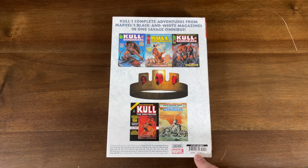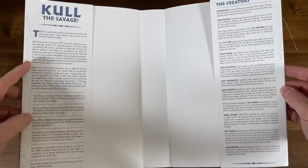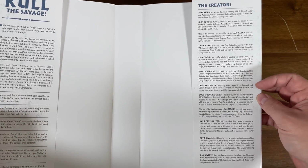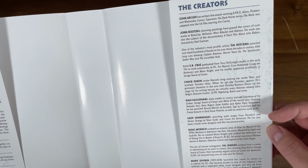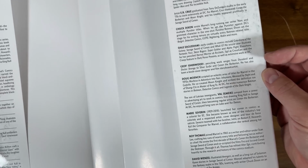This book does have a $125 cover price. And on the inside of the dust jacket, you get a little biography about Kull, and then you get a biography on all the creators that worked on this. You had, of course, Roy Thomas here, but you also have John Arcudi, John Bolton, Sal Buscema. Let's see who else is on here. Doug Moench. So a ton of creators on this Kull stuff.